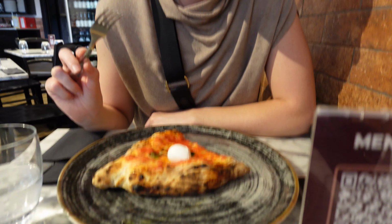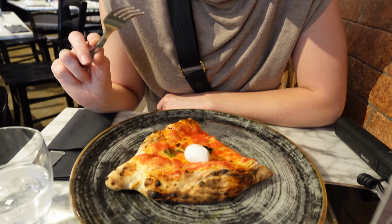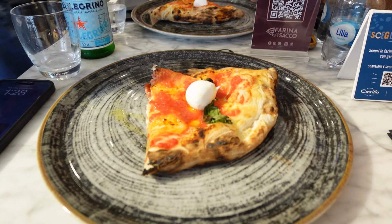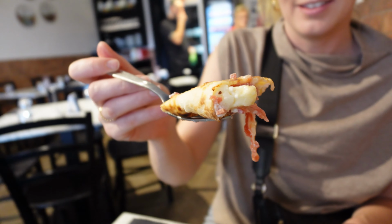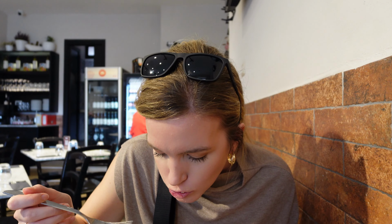We got this. It's called, I'm going to try to pronounce it, Ripieno. That is my best effort. On the menu, it looks like a calzone, and they split it into 2. This thing is thick. That is a big empty batch. That is so cheesy. Makes me want to dance.